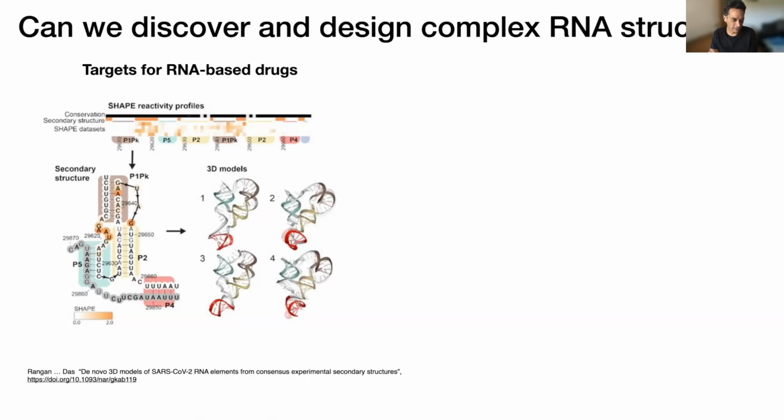Many of us in the field started to jump into discovery of RNA structures when the COVID pandemic began. I'm showing you here a figure from a paper that I was involved in, as well as Joe Townley, where we scanned coronavirus genomes to look for parts of that RNA that might form interesting, complicated structures, which could then become targets for designing small molecule drugs, pills that you could take to fight the viral infection.